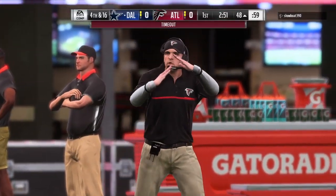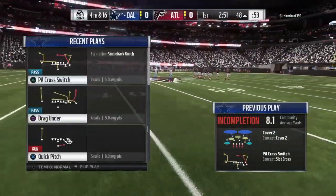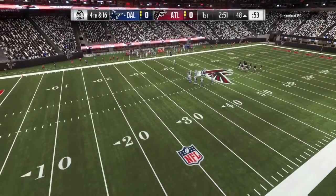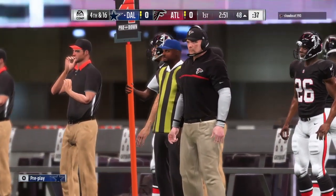And now a timeout defensively by the Falcons. They'll have 2 remaining as we step aside here in this first quarter. And how about this? 4th and long, and they're going to go for it.